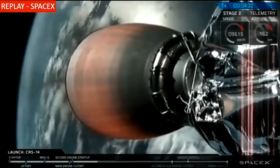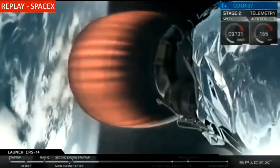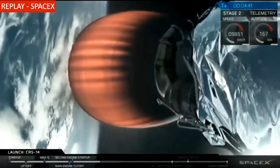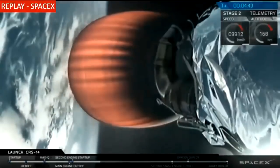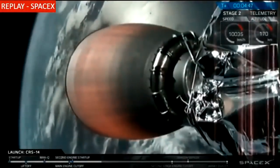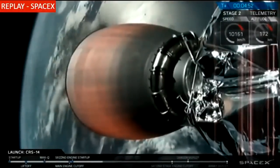About 2 minutes into our second stage burn. If you're just joining us so far, the first stage had an on-time launch, just like we like it, a nominal ascent profile, good separation from our second stage. And now that first stage is performing an experimental landing maneuver. We're just gathering some data on this into the Atlantic Ocean.